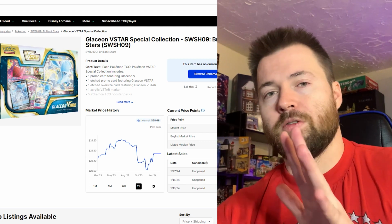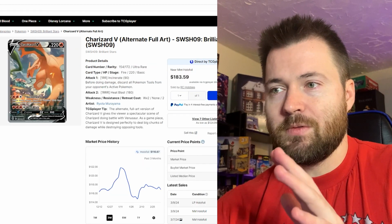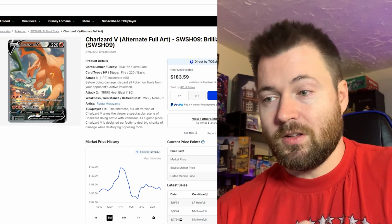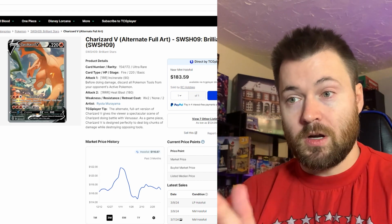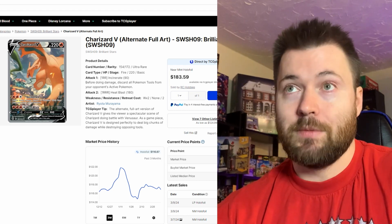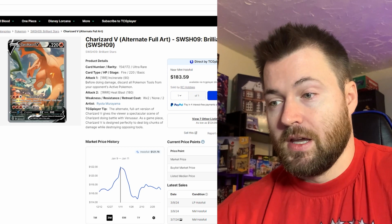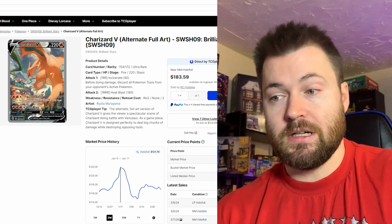Now let's talk about the most expensive single card from Brilliant Stars, and if you guessed that it was Charizard, you'd be absolutely correct. Currently sitting at $116.87, which is insane to me, considering how beautiful the artwork on this is, and considering it's also Charizard, probably the most popular Pokemon out there besides, I would say, Pikachu, right? So its highest price point in the last 3 months was around $121.76, and that was from about January 9th to January 11th.